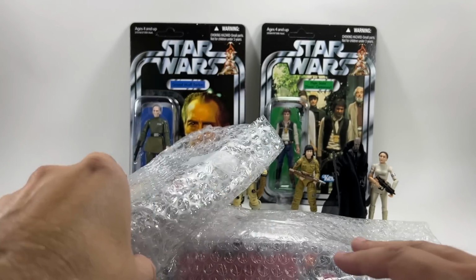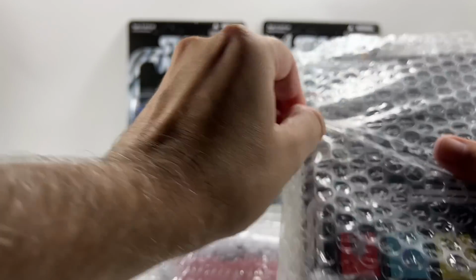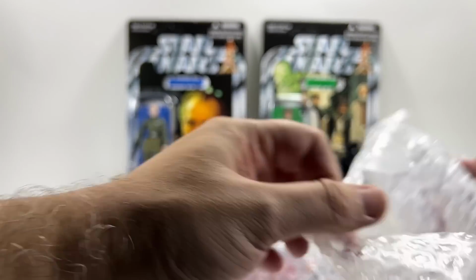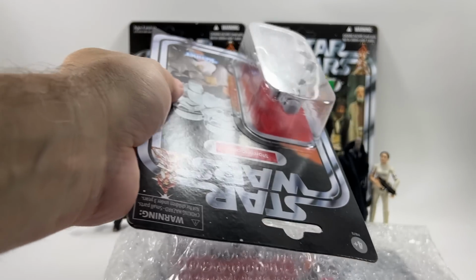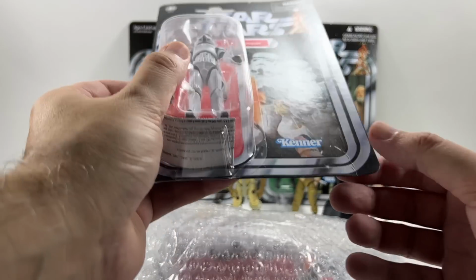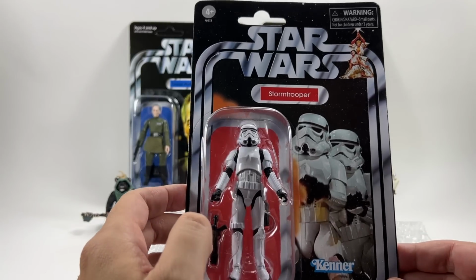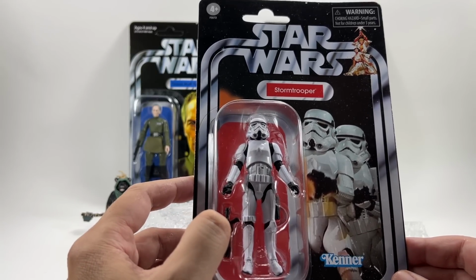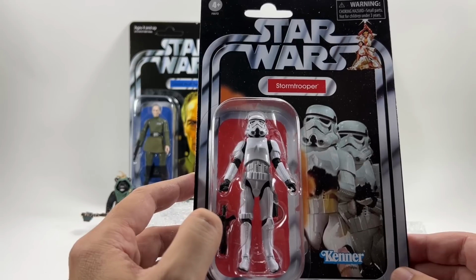Little Bossk isn't here right now to open these, but let's open them because we know what they are, as you said in the letter. We'll just open the one for now. Yeah, those cards aren't too bad, we've got a bit of a crease down there. But as you say, Tony, you can never have enough Stormtroopers. I'm sure my son is going to like these to continue with his army.